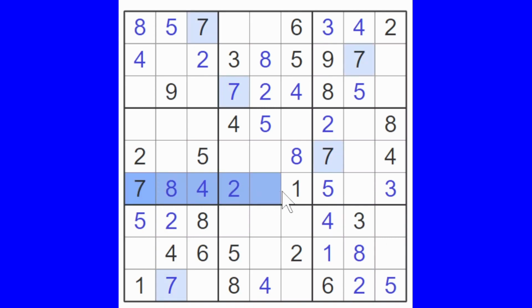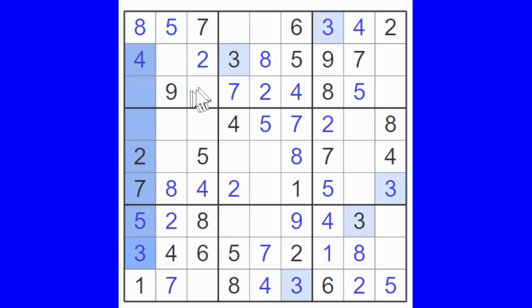Now we got a 7 blocking over, and another 7 blocking over, and a 7 blocking down, so this square is a 7. And we know that these are 1, 6. This 7 now blocks here, and this 7 blocks here, so this is a 7. And these now have to be 3, 9, and we have a 3 in a row, so this is 9, and this is a 3, making this a 3. Now the 3 blocks here, the 3 blocks up here, so this is a 3.